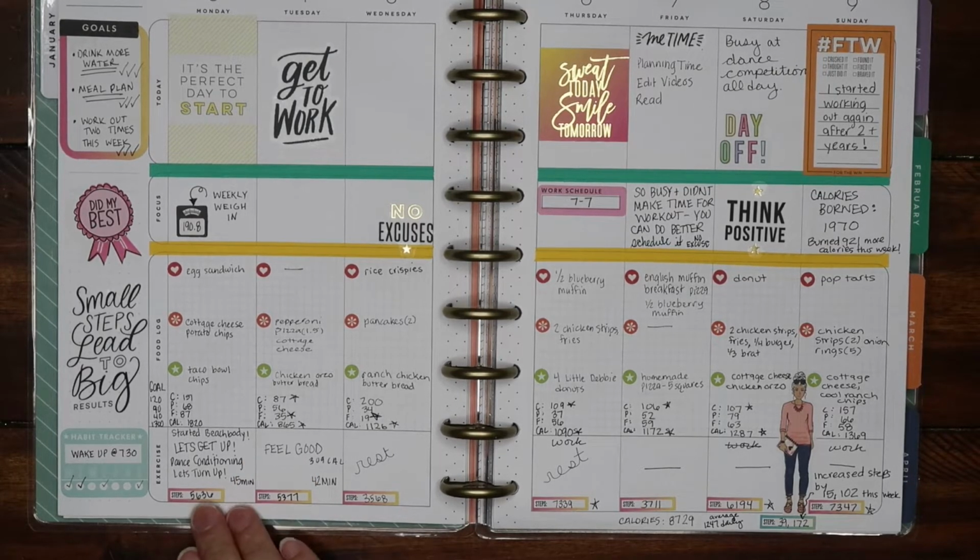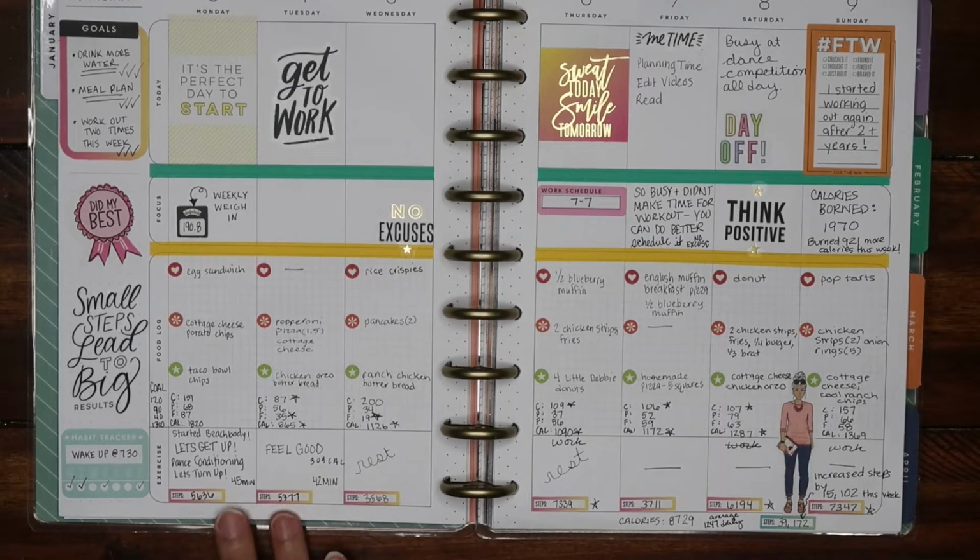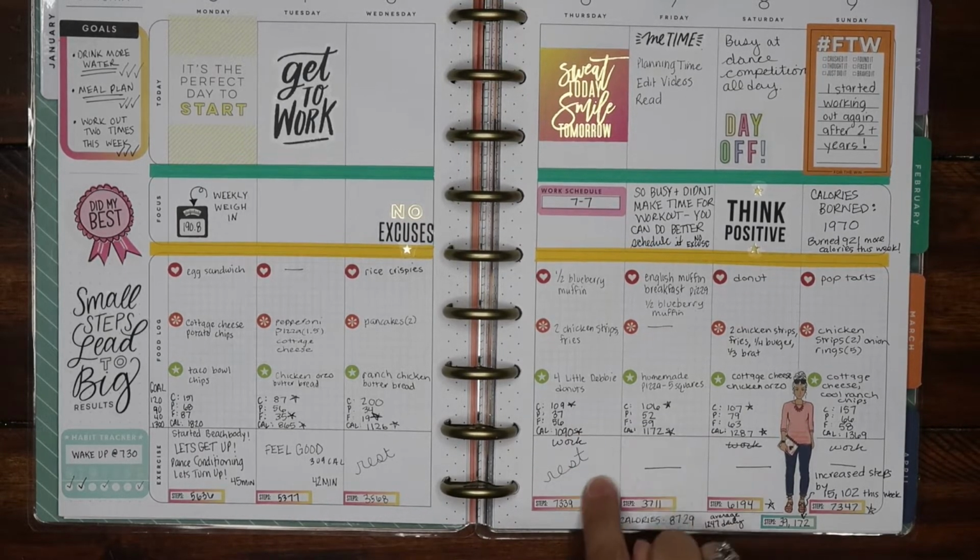So Let's Get Up is with Shaun T from Insanity, and is it T25 that he ended up doing? But I really like this workout. I have loved it, and I look forward to it every day. And then I did a few rest days because I have a bad knee and it kind of flared up. Also, I worked this day.